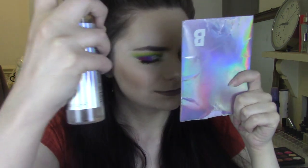So the only high-end setting spray that I have is the Urban Decay All Nighter, and I've got three more setting sprays because I don't have a particularly big collection of setting sprays. They're all drugstore, but they're all dewy finish sort of ones, and I don't think this is a dewy finish. I'm just going to put this on this half of my face and then I'll pick something else to put on the other side. There we go. Oh, and it went to the other side. Oh well, that's okay. I'm going to put my Revolution Glass Glow Fix Ultimate Dewy Finish on the other side. It's not a dupe, but you know.